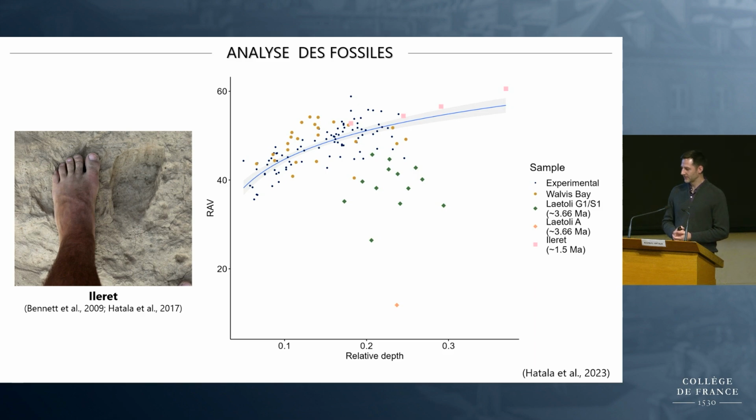Now, if I add a sample of these 1.5 million-year-old footprints that my colleagues and I excavated from sites near Illiret, we see that these ones follow very closely those arching patterns observed in modern humans. This tells us that these hominins had feet that moved like ours and that probably looked quite a bit like ours too. So this provides a rare piece of direct evidence supporting the hypothesis that significant changes to locomotion occurred in Homo erectus and differentiated them from their predecessors.